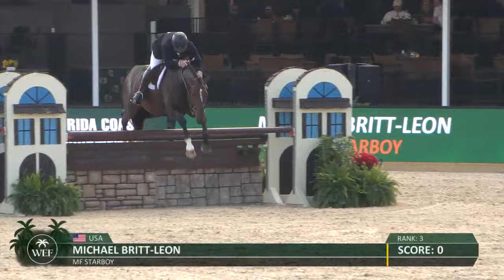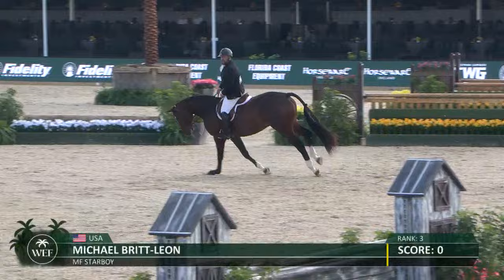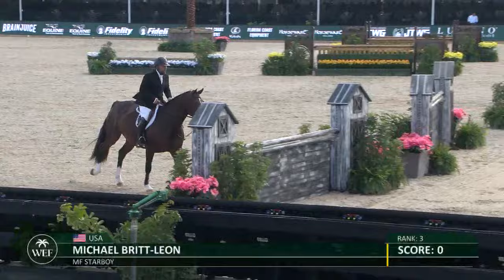Such a cute horse. It really is. Looks fantastic, too. Beautifully turned out. Honestly, with all the rain we've had down here, it's not that easy this year. We've had so much rain.